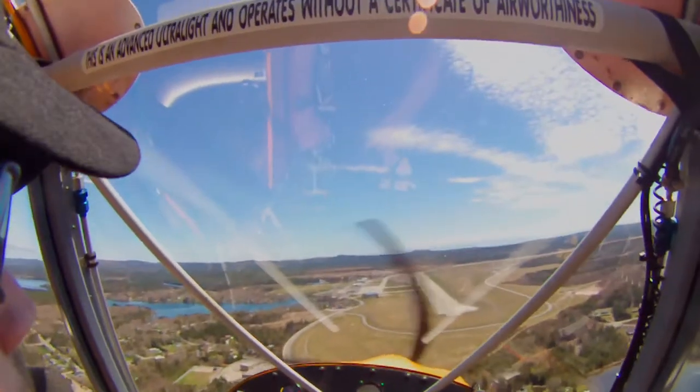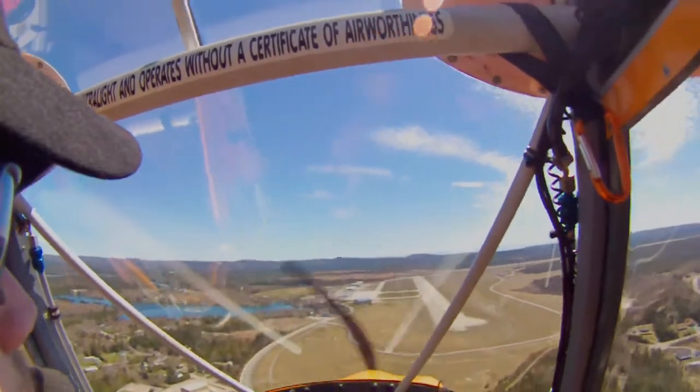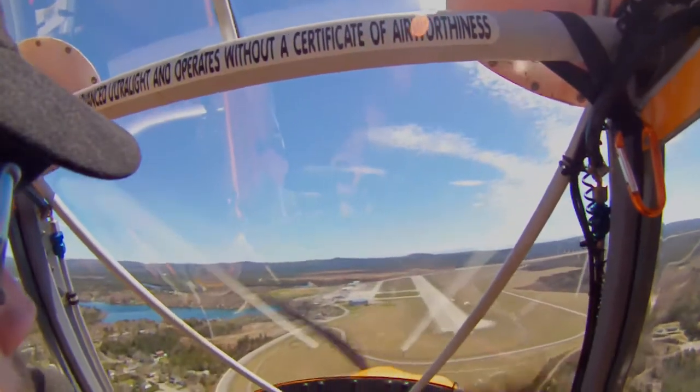The wind is going to be just from right about there. See where my hand is? Yes, I do. Thank you. Yeah, the windsock is dancing a little bit, but I got it, I think.